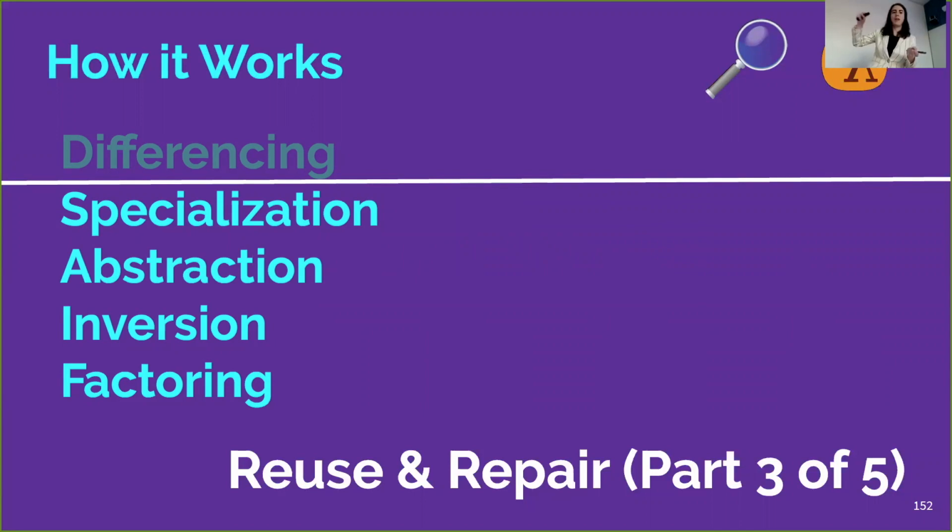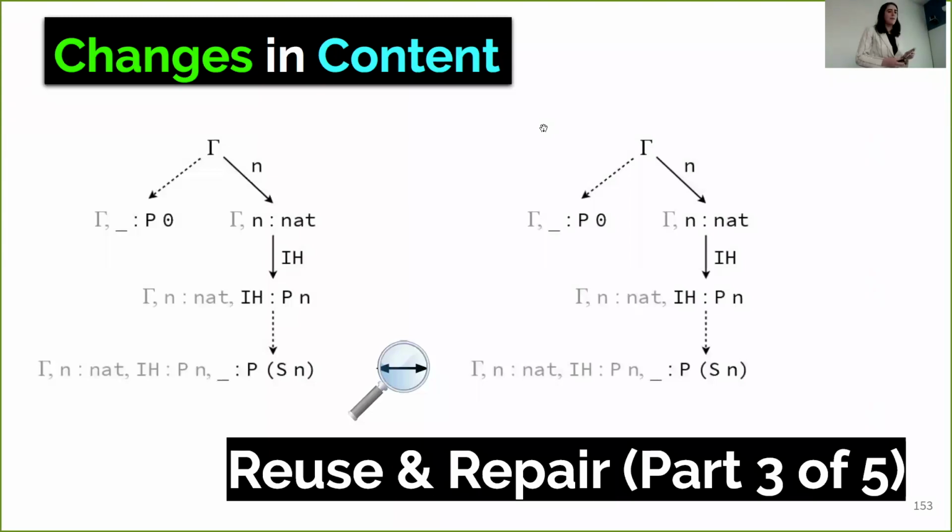Sometimes we'll need to invert F and invert G and stick them back together. So G of F inverse is F inverse of G inverse. So those are the 4 transformations in this original work. And this is really good for what I like to call changes in content.